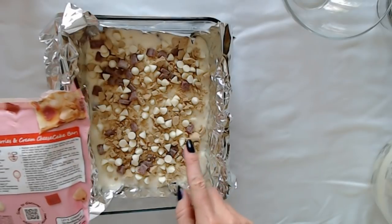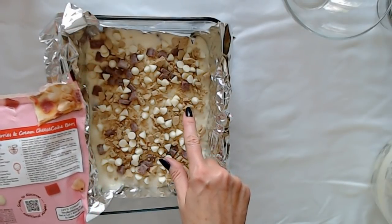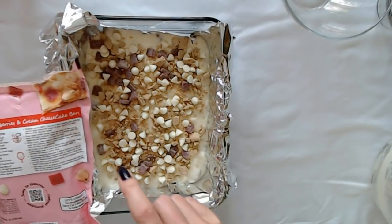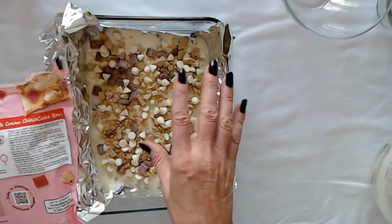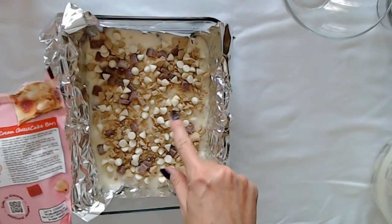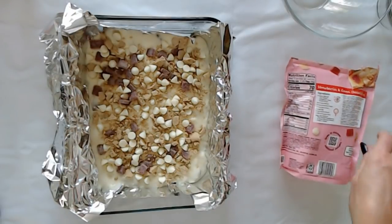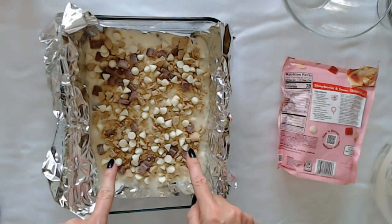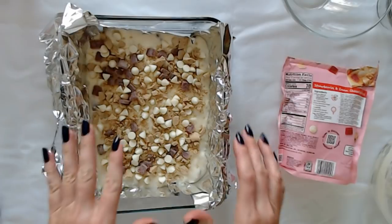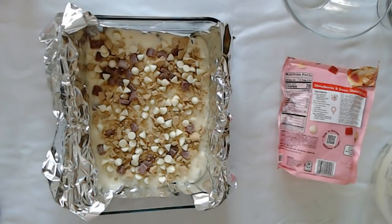And I screwed up and I just realized I was supposed to bake it for 15 minutes before adding this. I didn't see that. You're supposed to bake it for 15, get it out, put this on top and bake it for an additional 15 minutes. I cannot unscramble this egg, so to speak. I'm not going to try to pick this stuff out. I'm just going to go ahead and bake it and go for it, and we will see what happens.